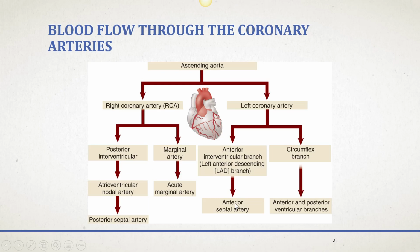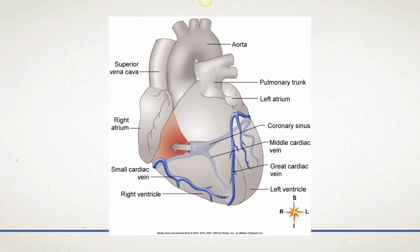For this class, you don't need to know the names of all of these different coronary arteries. You just need to know that the arteries on the surface of the heart that feed the heart muscle tissue are known as coronary arteries. And the coronary veins are going to follow a very similar path. So they're going to drain the blood from those regions of the heart.